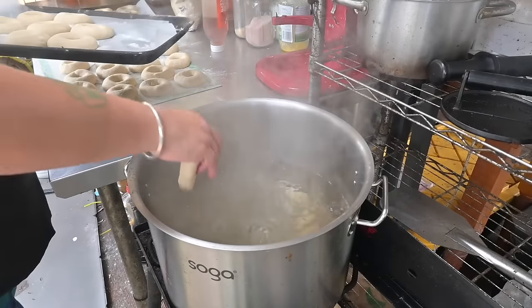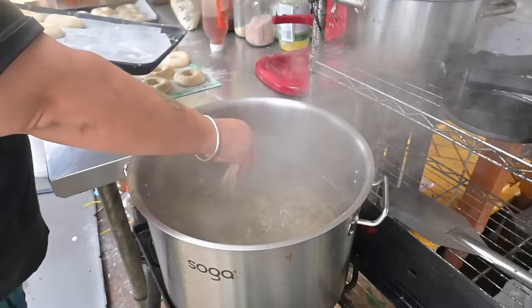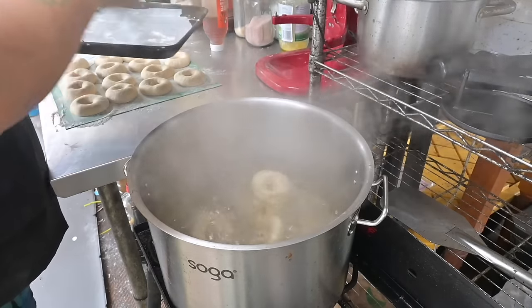You're going to create more of a crust. It's going to be chewier. So I prefer them on the 30, 60 second side rather than longer. I used to do them longer until I realized that, and I prefer the thinner crust if I can do that. Then I put them on a rack over a tray.